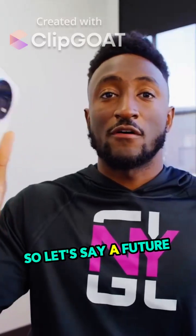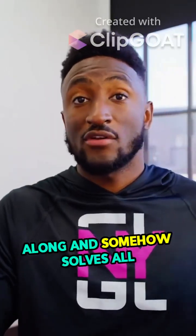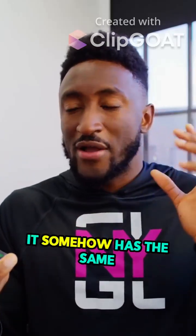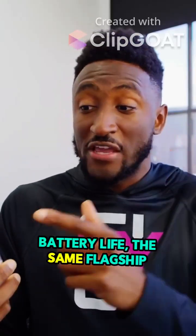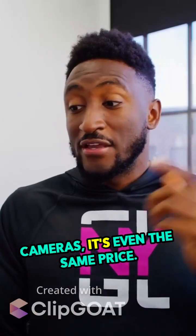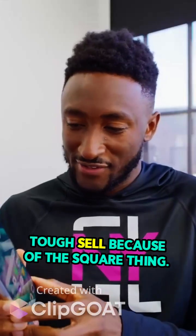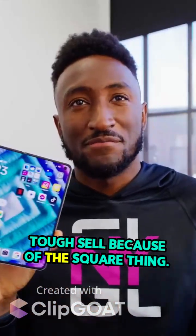So let's say a future version of this phone comes along and somehow solves all of that, right? It's just as thin and light as a regular phone, even though it's a foldable. It somehow has the same battery life, the same flagship cameras. It's even the same price, despite having twice as many screens. It would still be a tough sell because of the square thing.